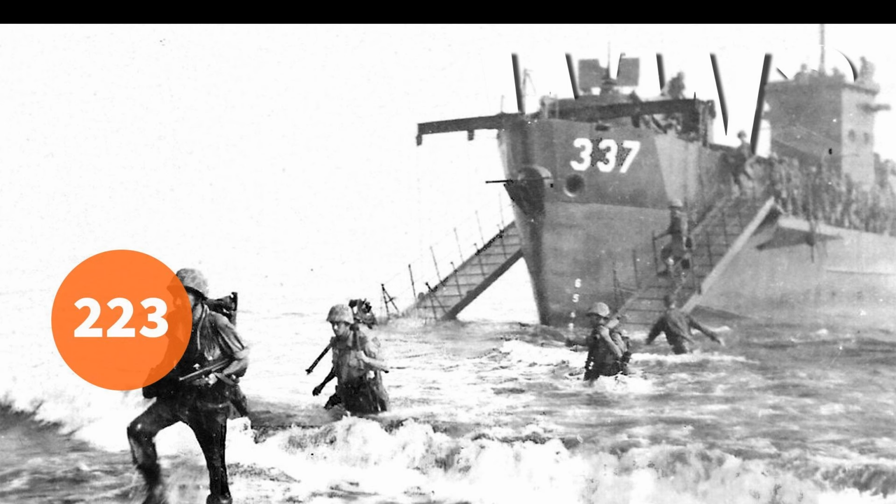Whereas they didn't really have a uniform of the day on LCIs. They didn't really go through any inspections. It was a waste of time. Like, who cares? Their uniform of the day was usually pants that had been cut off and no shirt, and maybe some shoes where the tips of the boots had been cut to make them into sandals because it's so hot in the Pacific.